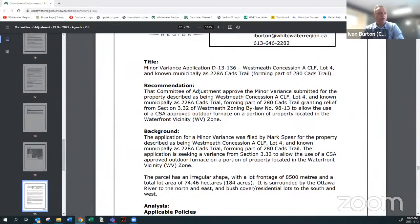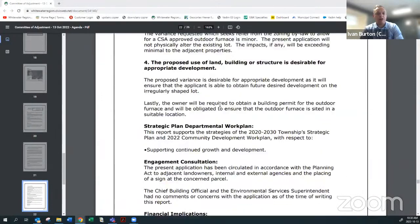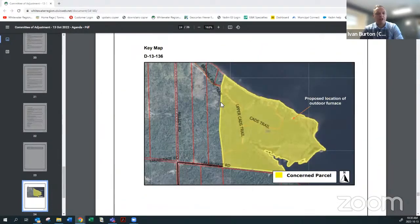Essentially, the property in question is 228 CADS Trail, or rather 280 CADS Trail. 280 CADS Trail is a particular property in our township. In the case of that property, they have a special zoning category that allows for multiple single family homes on it, probably ranging in the 10 to 12 units all on this one property. And you'll note the address for the specific house to which this outdoor furnace will service is 228A CADS Trail and not 280 CADS Trail.